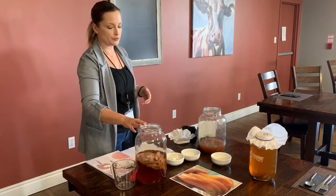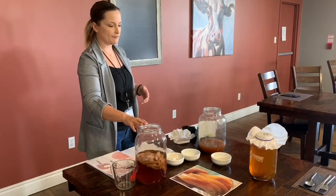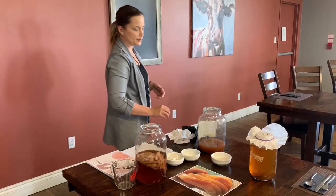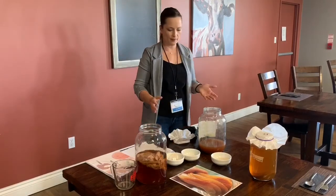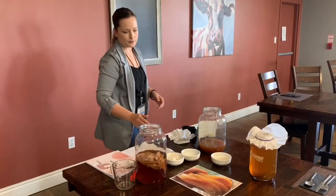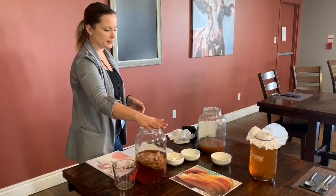So very important, don't throw those out, don't get rid of those, they still have value. So let's say we've got a baby that we've produced and we want to leave that baby because we don't have anything to make with it right now. We're going to take some of our brewed liquid. So let's say this is done and it's brewed.